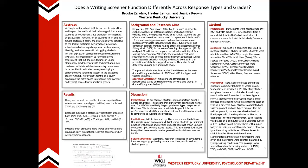As far as limitations, within our study, we did have some limitations. So our sample came from a rural district where students get minimal practice with typing and several students have not grown up with computers. So this could possibly impact our results. This also makes it difficult to say that these results can be generalized to children in other areas.